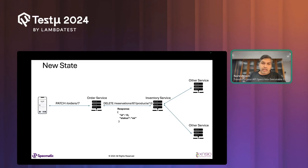And that would say, okay, product 13 is cancelled, the status is okay, I accept it. You would then look up internally, find what was the amount the user had paid for product 13, and then refund that amount, and then return back with the refund status. Okay, so this is going to be an additional flow that will get introduced in the same request, right? Is this making sense to everyone?